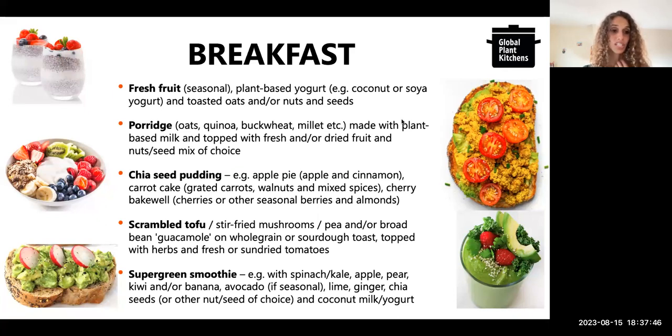And then there's some good things that you can have on toast, so scrambled tofu instead of scrambled egg, stir-fried mushrooms, pea or broad bean guacamole, and that's because we don't really grow avocados very well in this country, but we do grow peas and broad beans, so that's that seasonalness, and peas and broad beans are higher in protein than avocados as well. And then having these on some whole grain or sourdough toast, and then topping it with some more herbs and maybe some tomatoes or sun-dried tomatoes.